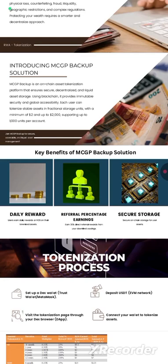Is God not good? I don't know for you, but I think if you understand this opportunity, you must not joke with it. Now, we have the secure storage. This is where the smart contract comes in, because in everything we are after the security of our funds. And once it is SAFU, you are sure of going ahead to do this.